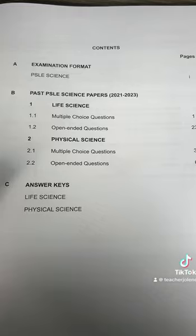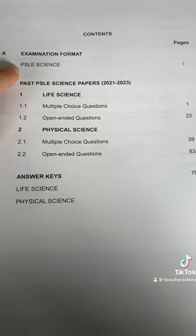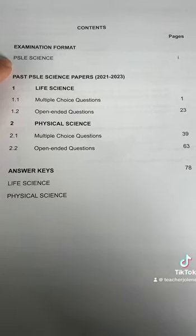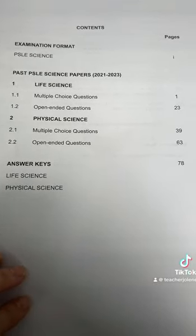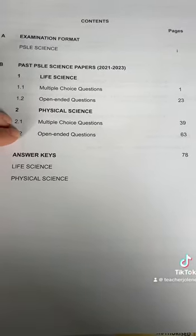Right, so when you open up the content page, you will see that they explain the PSLE science format, which is very important. And I think that every primary 6 child should read this. This is the one that will help them to understand how they can plan their time better. And although it says topical, it's actually not really divided into different topics. Rather, they lump the questions into life science and physical science.